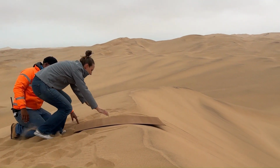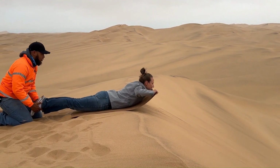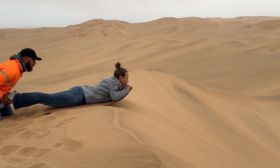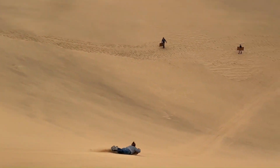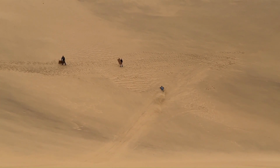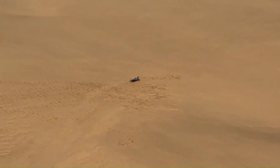The rush of speeding down the slopes, with the wind in your face and the mesmerizing desert panorama as your backdrop, is a sensory delight like no other. Sandboarding in the dunes offers not just an adventure, but a heart-pounding and unforgettable experience that seamlessly blends the thrill of extreme sports with awe-inspiring beauty of the desert environment.